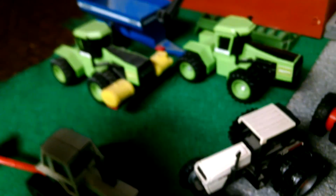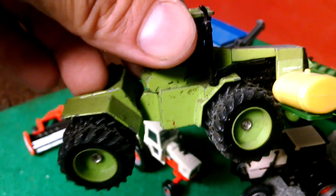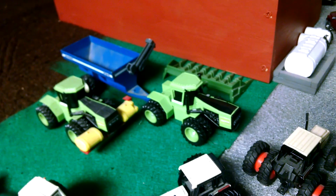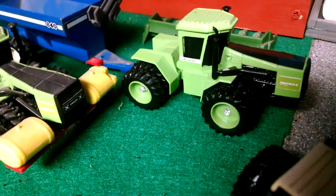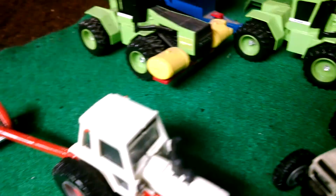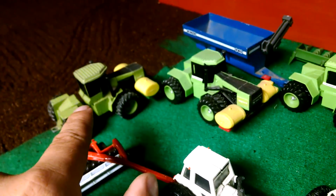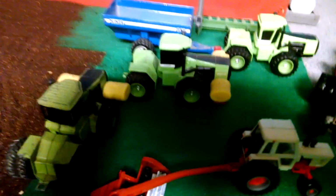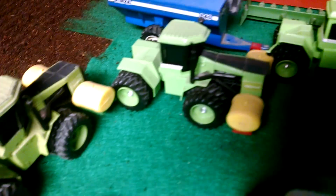It's pretty well been used, and it's a good keeper. But this is the original release. I believe this one is a later release by Ertl. Not 100% sure, but that seems reasonable to me, because I know this style is first since I bought it when it first came out. It was a cool tractor in the early 90s to have on your farm toy display.